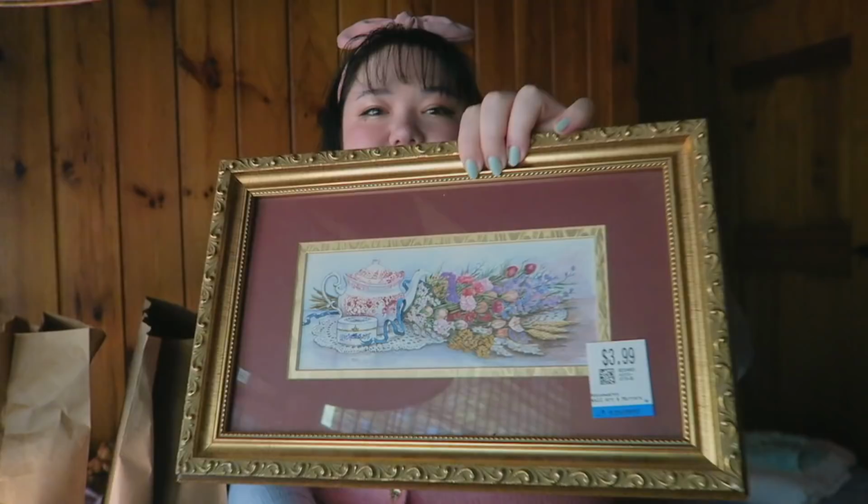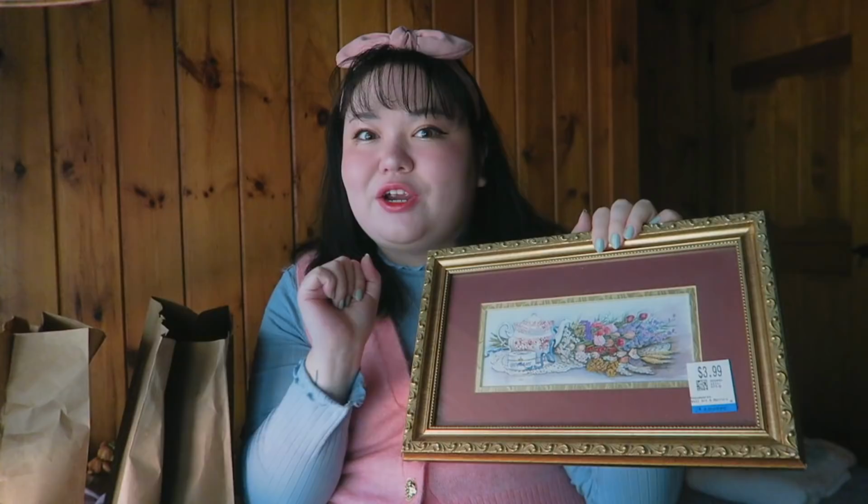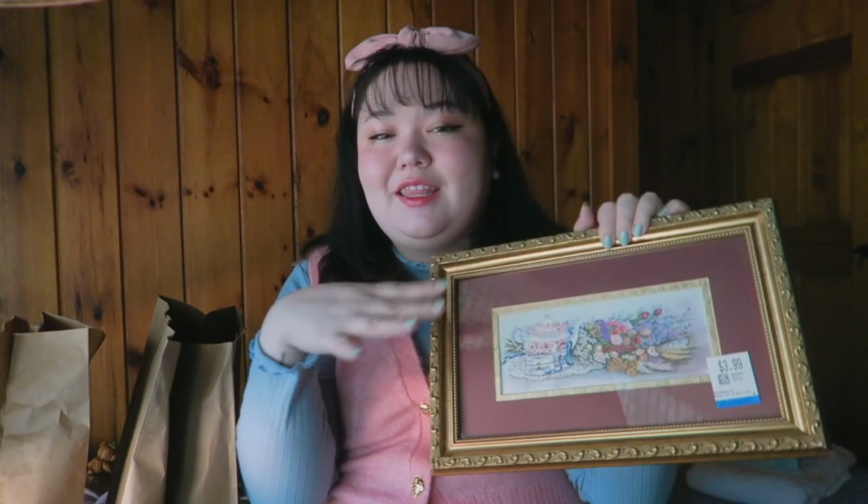I think I'm gonna paint this matting or switch it out, because I obviously am not a dark red kind of girl. So I'm hoping I can paint this baby pink and that I'll like it more and it'll look cute in my room.